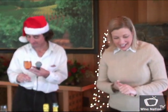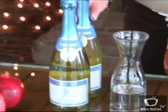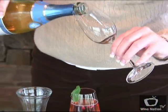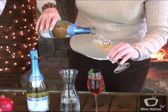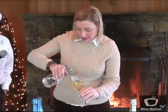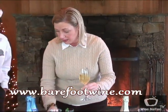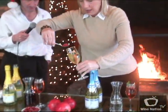Yeah, exactly. So the next drink we're going to make is what we call a poinsettia. And here we're using the Chardonnay Champagne. The Chardonnay Champagne is slightly sweeter than the Pinot Grigio. So it's similar to the Pomegranate in that we're going to use some pomegranate juice as well. But we're also going to use a little bit of orange liqueur. And that just gives it a little bit of distinction and difference between the Pomegranate. We're going to use these seeds again.